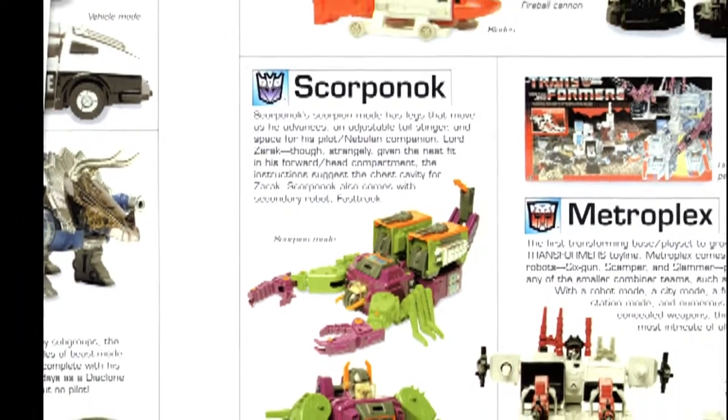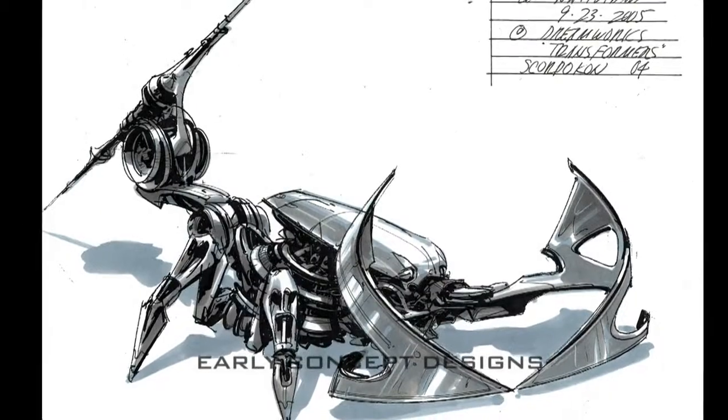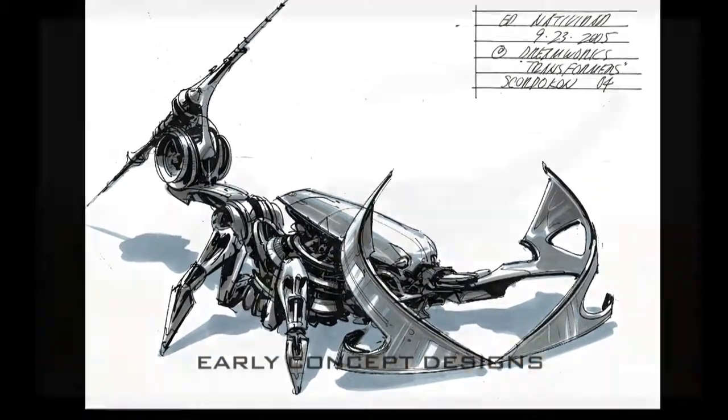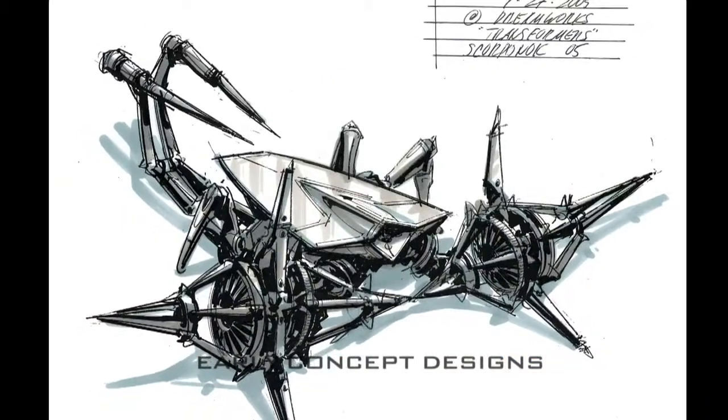And Skorponok is perfect, too, because he's also sort of different than the other Decepticons. He doesn't particularly turn into a vehicle or whatever. His form is very much about the environment. The scorpion is great for the desert, and it's sort of a good shout out to the fans of Beast Wars, and some of the incarnations of Transformers that are a little bit more animal-based than vehicle-based.